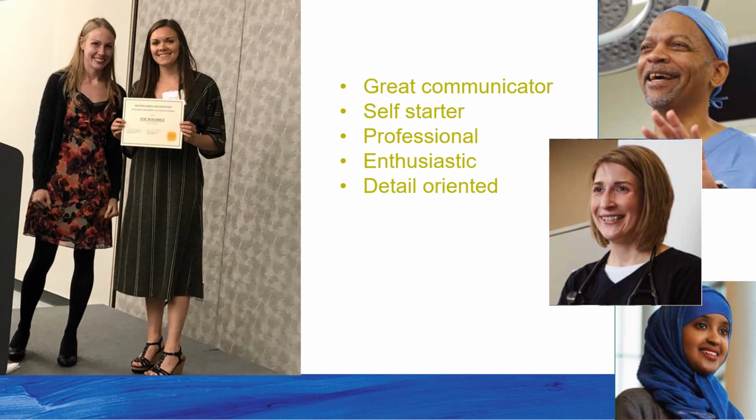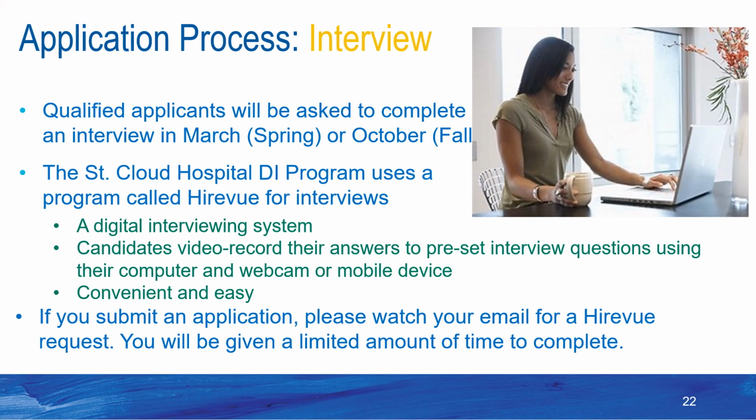Finally, we're looking for someone who is detail oriented. There are a lot of little things to catch on throughout the program, especially in the MNT rotations. So we need someone that is able to see the big picture, but also be able to focus on the details when needed.